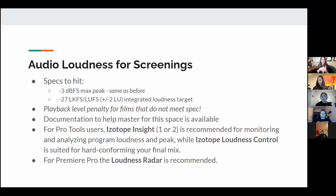If you're working in Premiere, Premiere also has an audio meter called the Loudness Radar, and it will tell you the integrated loudness, and you can see if it goes above or how much below -27. And ideally you want to hit -27 or below that. So just make sure that you have those meters pulled up, if you're using Pro Tools or Premiere, they both have things you can use to monitor the audio. So just make sure you do that before submitting.